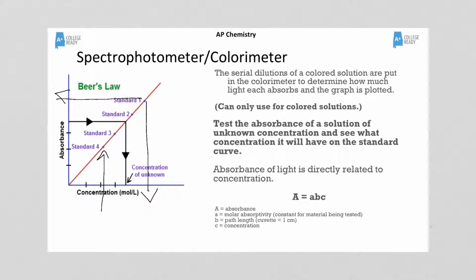So again, if we use that procedure on the previous slide, we could make these standard solutions. This is where you had a cuvette that you rinsed and put in the colorimeter to monitor how much light the solution absorbed. The greater the concentration or the darker the color, and again you have to have colored solutions, the more light that was absorbed. And once we have this standard curve, we could put an unknown in a cuvette, put it in the colorimeter, and see where the unknown would fall on the line, and then we would know, based on the unknown's absorbance, what its concentration is.